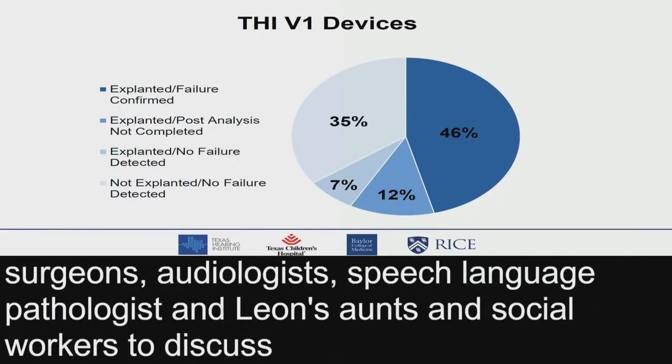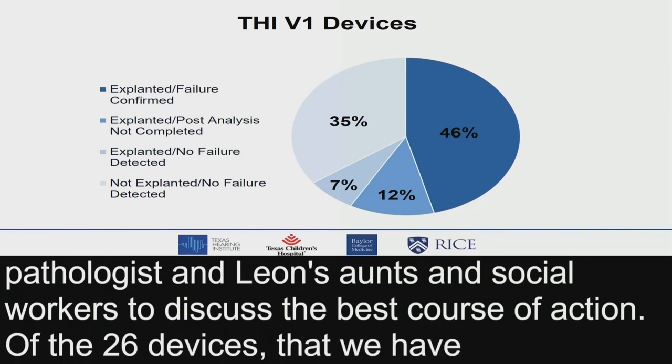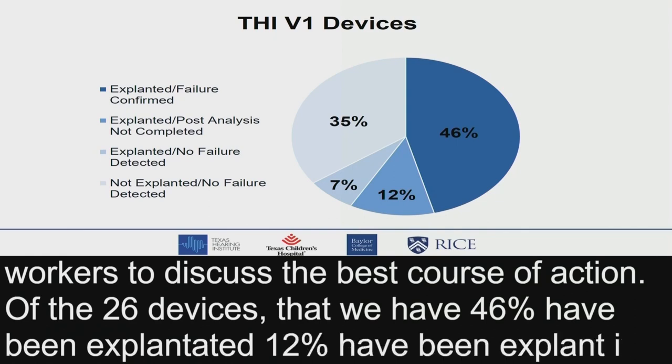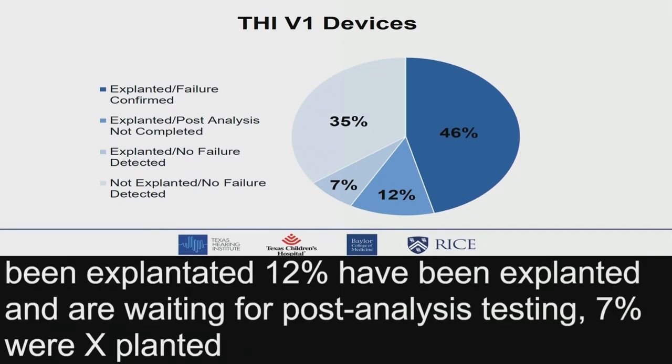So of the 26 V1 devices that we have at THI, 46% have been explanted and post-analysis has confirmed a failure. 12% have been explanted and are still awaiting post-analysis testing. 7% were explanted that showed no detection of the fluid ingress at the time of explantation. And 35% have not been explanted with no failure detected at this time.